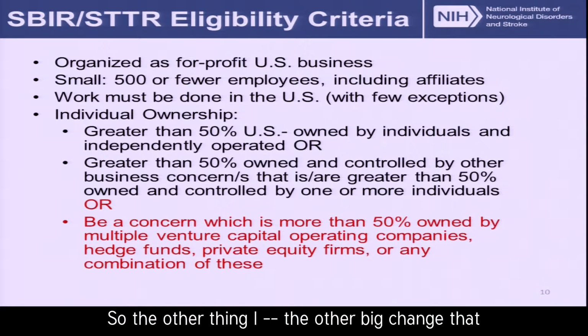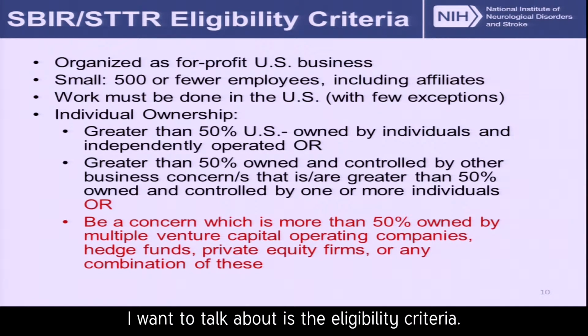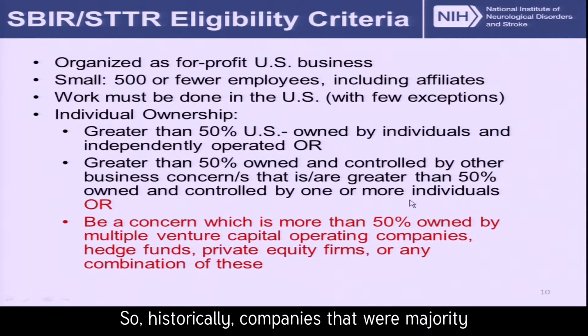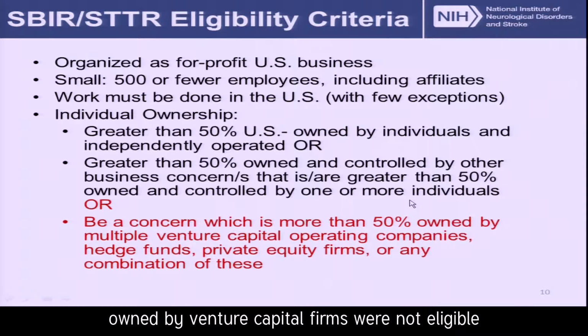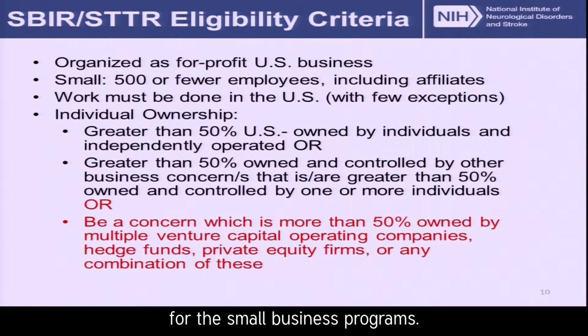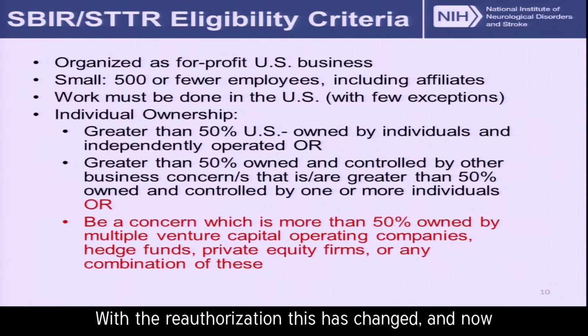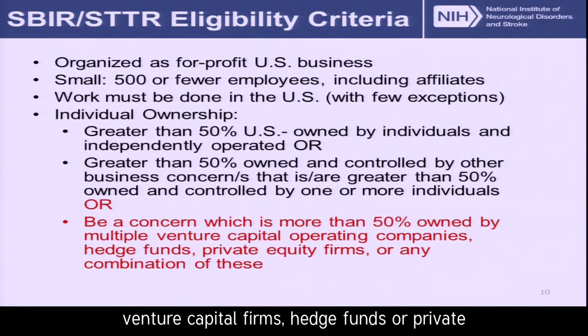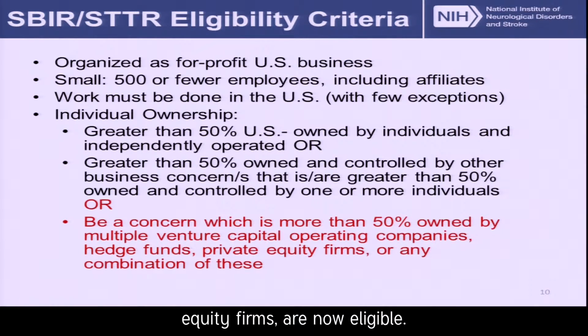So the other big change that I want to talk about is the eligibility criteria. I put all the eligibility criteria up. I'm not going to talk about all of it. I want to focus on what's highlighted in red here. So historically, companies that were majority owned by venture capital firms were not eligible for the small business programs. With the reauthorization, this has changed, and now companies that are majority owned by multiple venture capital firms, hedge funds, or private equity firms are now eligible.